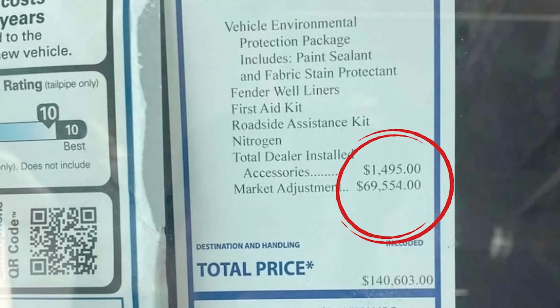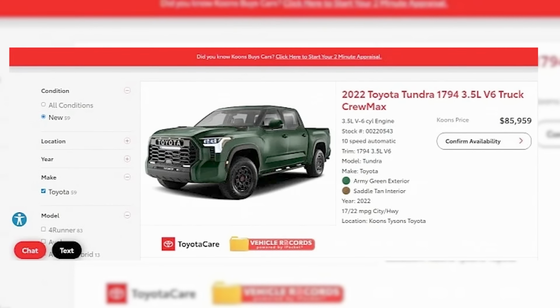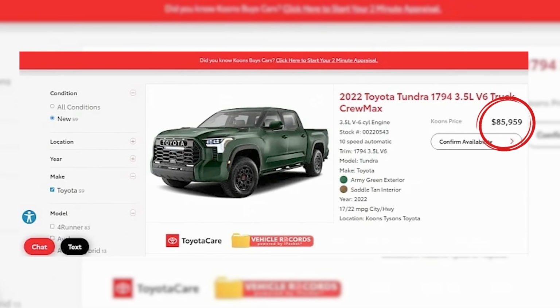But that's not taking into account the insane dealer markups that we've seen, like this $70,000 markup on a Ford F150 Lightning. I mean, yeah, nice truck, but we all know that those things are not selling even at MSRP now. Or how about spending $86,000 for this $57,000 MSRP Toyota Tundra?